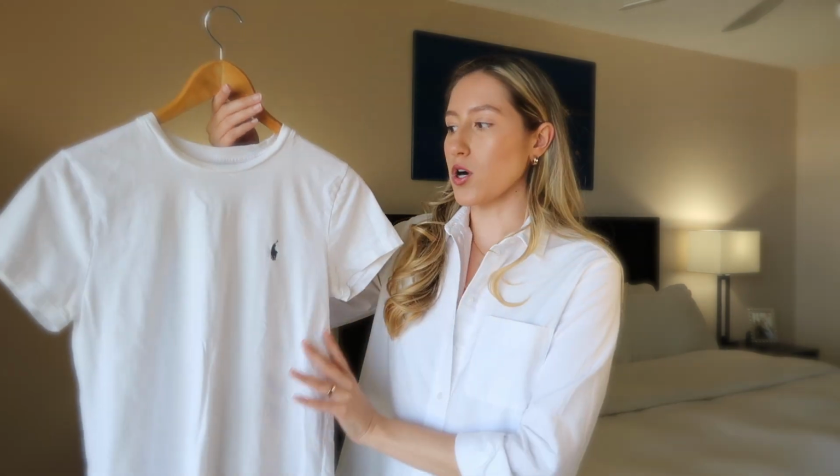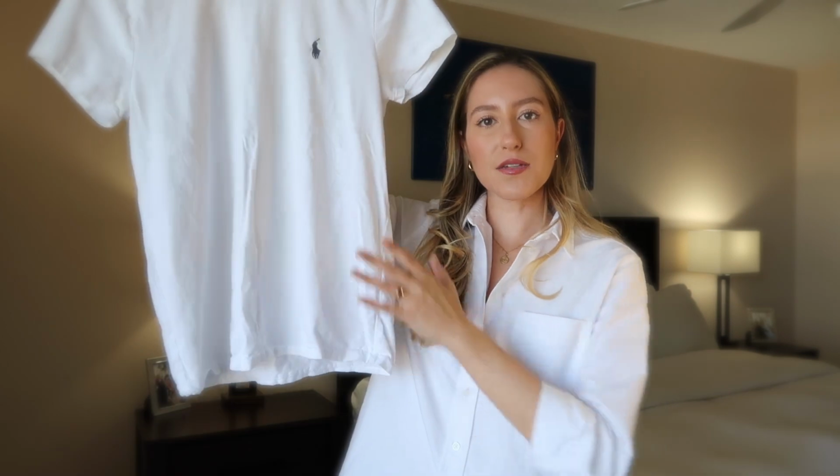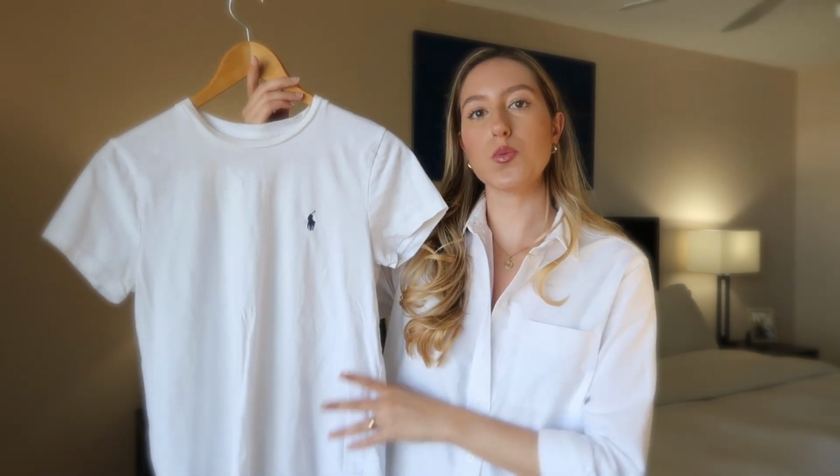Obviously, go for something that is your style. If you like oversized, go for something oversized. If you like cropped, go for something cropped. For me, I am very much a classic t-shirt kind of girl, so I really love that this is not too oversized, it's not too tight, it doesn't have a drop shoulder, which I think is a little bit more of a classic look, and it has a nice length, which makes tucking in to jeans and shorts really easy.